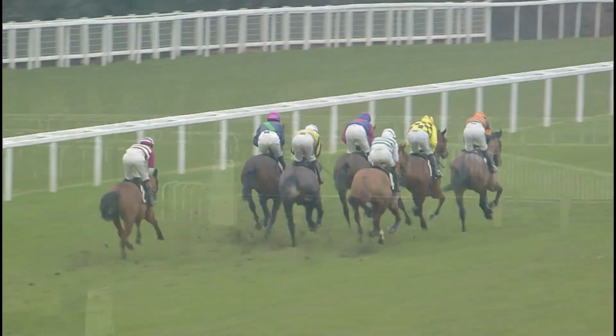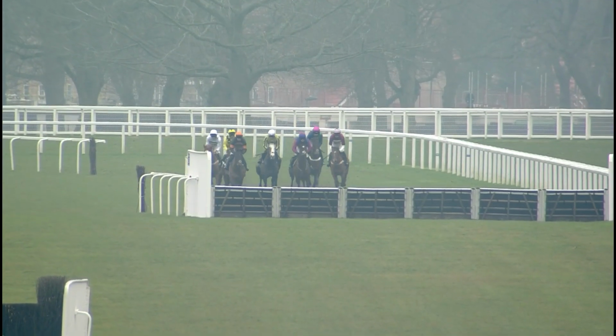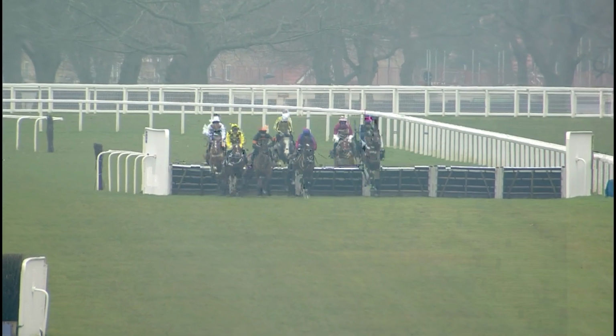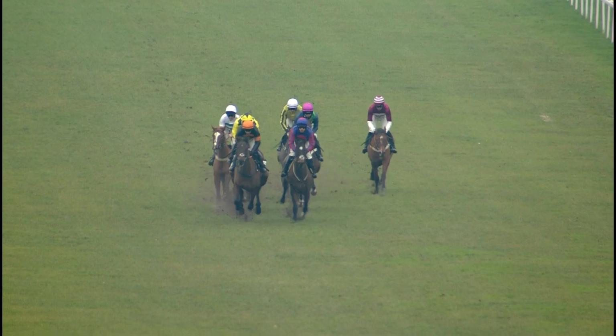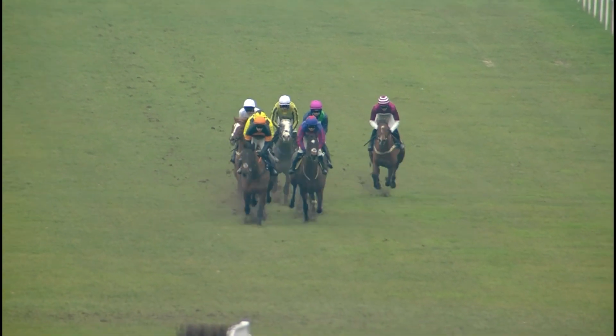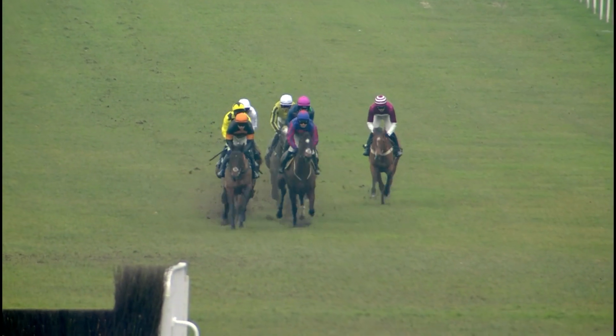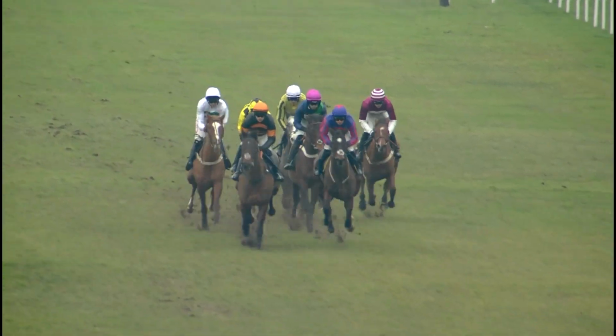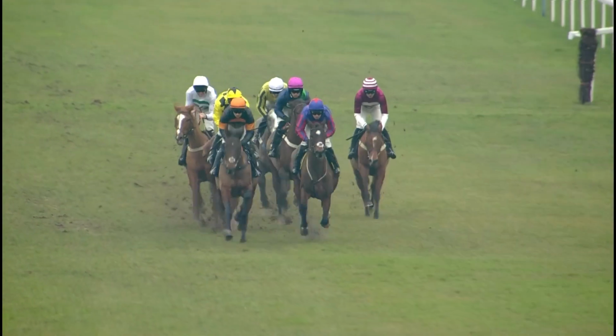Heading down the side of the course then, on the way towards flight number 3. Ocean Conquest and Vianney. These two with Vianney landing just in front there from Ocean Conquest. A length or so away to Lulamba in 3rd. And St Pancras back in 4th. Still a little keen Mondo Man just in behind St Pancras. 3 or 4 lengths away to Wild Bill on his hurdling debut. And then Mutard. Quite a long run between these 2 flights over on the back straight this afternoon. They'll soon be at flight number 4.